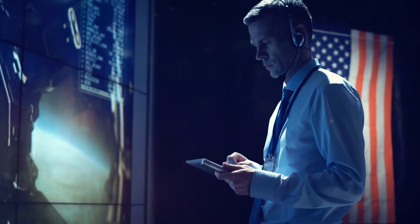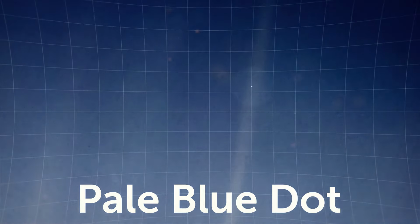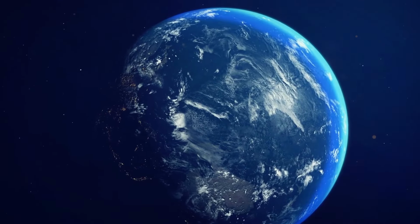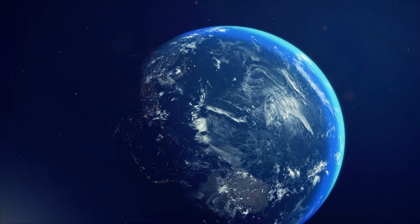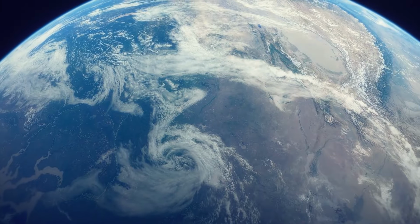Scientists used these frames to make a big colored picture. The photo was called the pale blue dot, and you've probably already guessed what that dot is. Yep, that's what our Earth looks like through Voyager's eyes. This photo clearly shows how tiny we really are, and how precious and fragile our planet is.